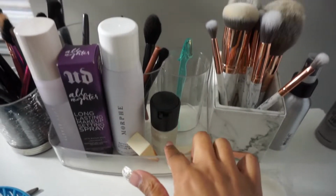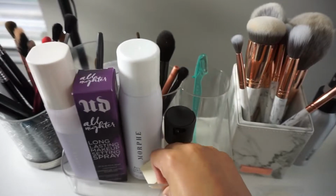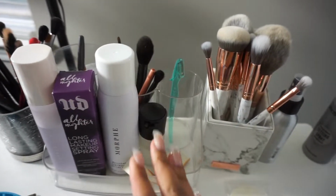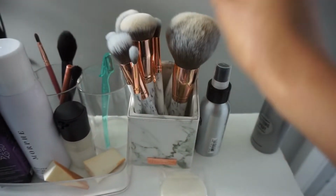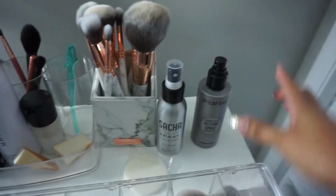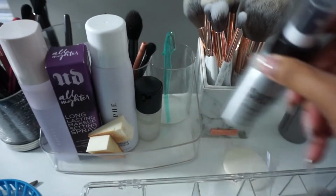And I didn't want to do away with this setup that I think I got from Home Goods. I thought it was cute, didn't want to give it up, so here we are. Same thing with this. I love the marble design. It's from BH Cosmetics, as is the brush set. This whole thing is from BH Cosmetics. Thought the brushes were pretty, so it kind of goes with the decor, so I left them out. And then just more setting sprays, which actually should go here.